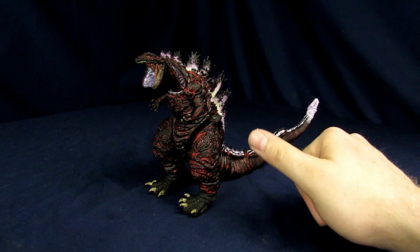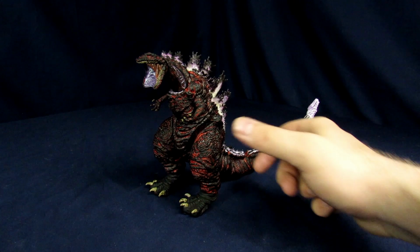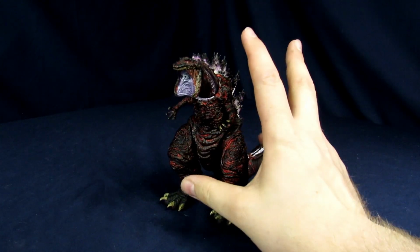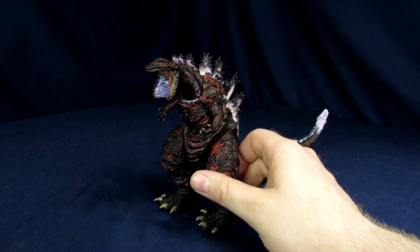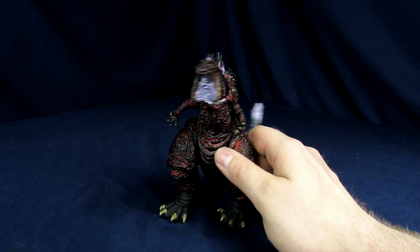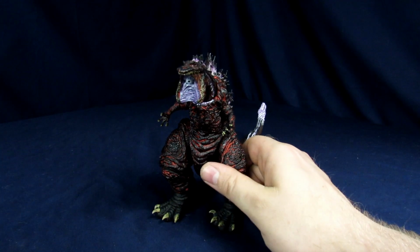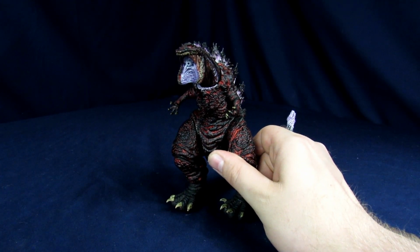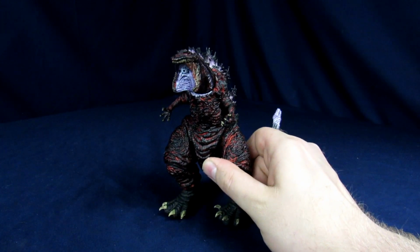Listen up, Rangers. Welcome to the Geek Chest. My name's Steve. My name's Arnes. And today we're going to be going over the Spitfire Shin Godzilla from NECA. You'll see here we currently don't have the box because this actually isn't my figure. Thank you, whoever sent it. I appreciate it.